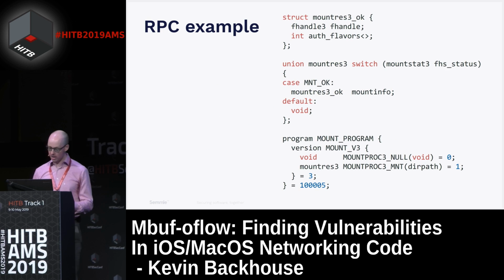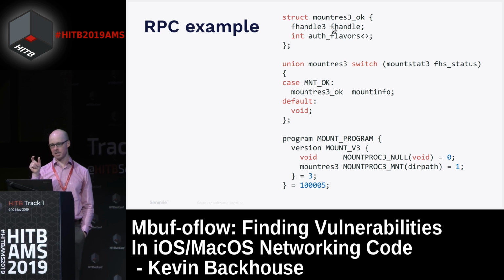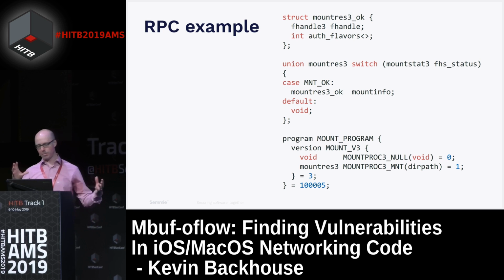Okay. So this is the most important part of that RPC file that I wrote, and this is the key one here. This is the mount method. It gets a directory path, and then it's supposed to send back a file handle for that path. Normally, this file handle would be defined as a 64-byte array, and all I did was change it so it was an unlimited size array, and so then I could send back more bytes and trigger the bug.